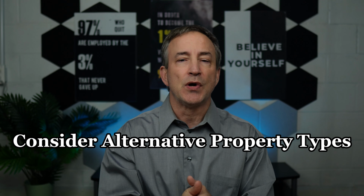Expanding your investment horizons, consider alternative property types. Now, while single-family homes are a good starting point, explore other options like we said, a fourplex, sixplex, small apartment buildings. These can offer economies of scale in terms of maintenance and management.